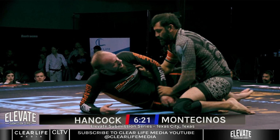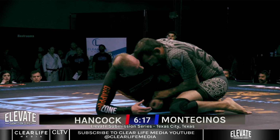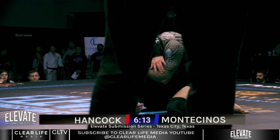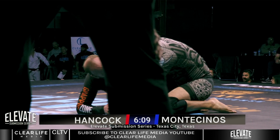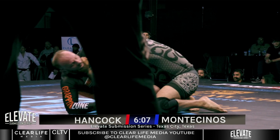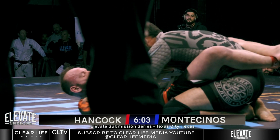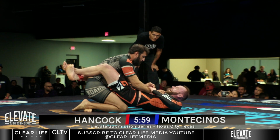Head coach Victor Posas in his corner. Hancock has an interesting story as he actually needed medical attention after one mixed martial arts fight where he was almost officially declared dead and they had to bring him back to life after the match. I heard about that. It's great to see him back on the mats. It's from a heart complication, if I'm not mistaken.